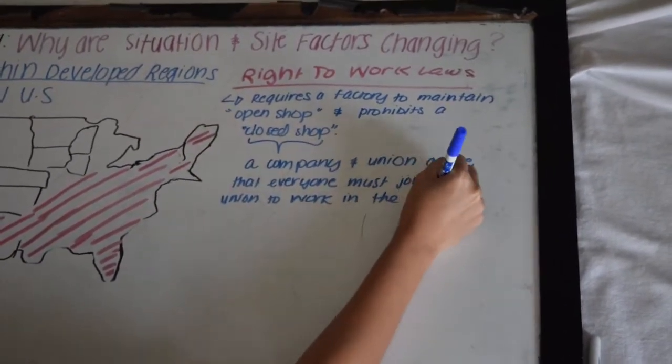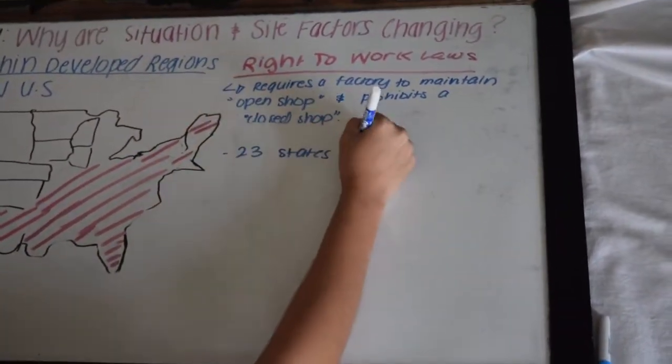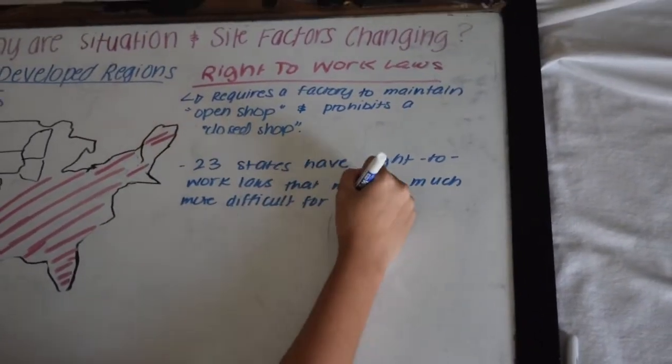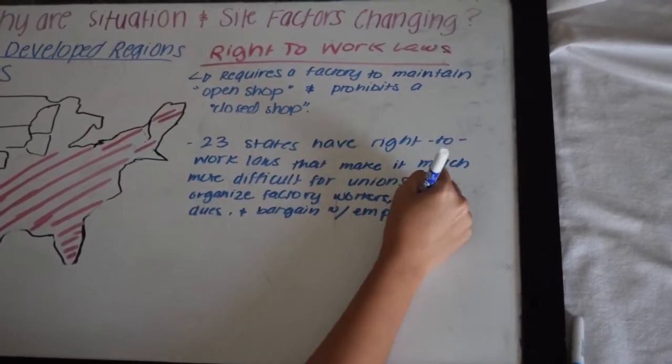Right-to-work laws then lured many manufacturers to the South because it required factories to be an open shop, which means that the workers are not required to join the union. There are 23 right-to-work states that make it harder for unions to monitor the factories.